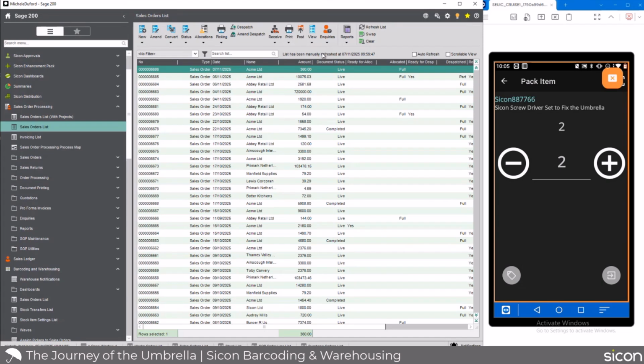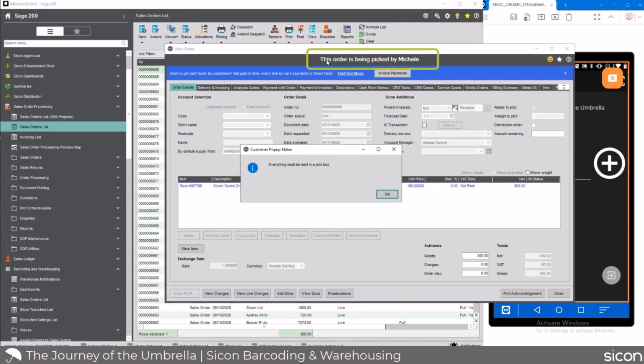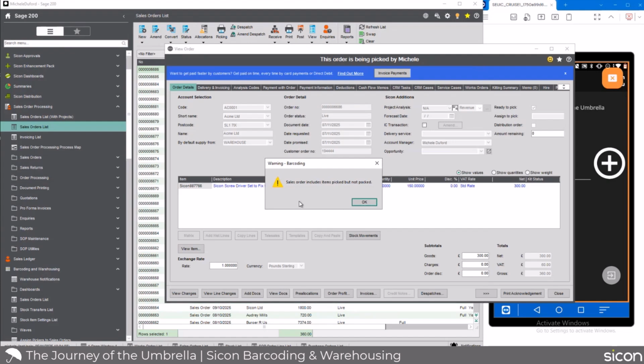Because what I want you to be able to see in here is that because it's completely live to the system, you'll see at the top of the screen that it's currently telling me that this order is being picked by Michelle. And again, without all of my distribution things being switched on, you'll also notice an additional warning that tells me that this live sales order has not yet completed that process. And the sales order includes items which have been picked, but not yet packed, and therefore not yet dispatched.